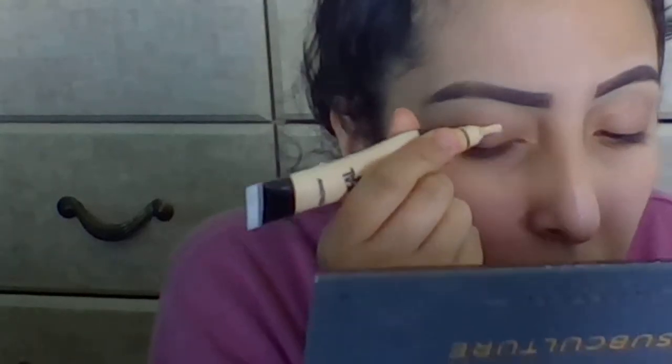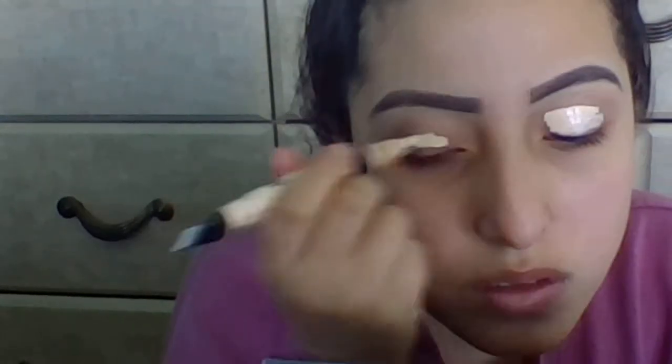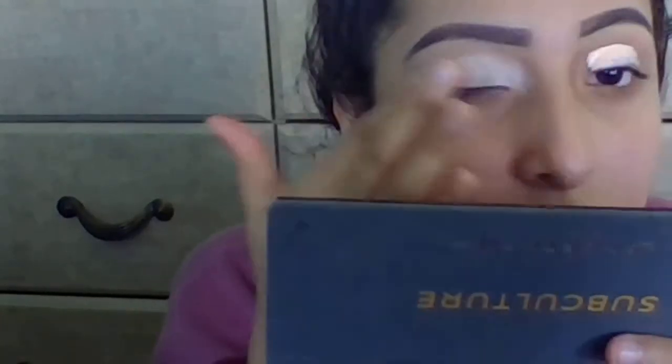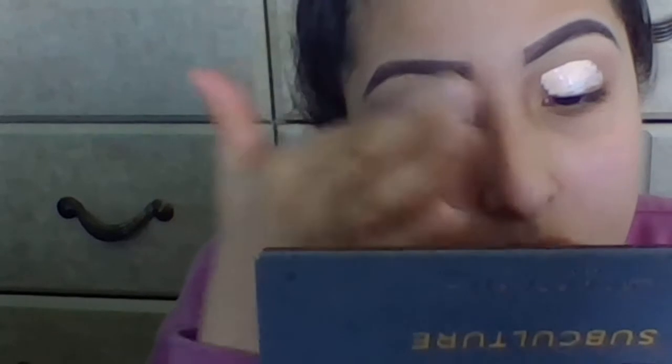I do that just to hide my eyes. I'm just going to blend it off with my finger. I'm just going to put it all over the eyelid and blend it everywhere. All over the eyelid, I mean, not anywhere else. I'm going to do the same on this side.